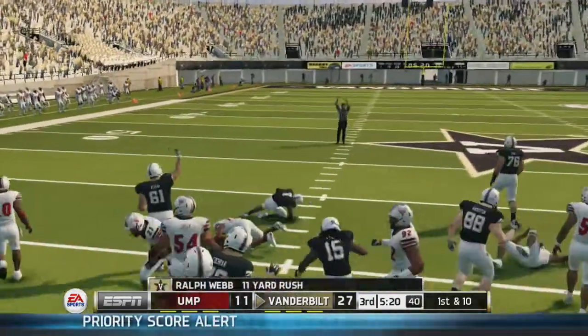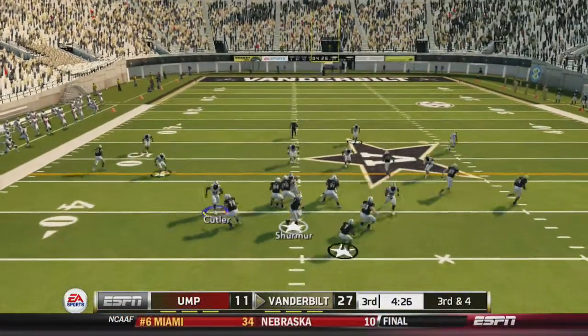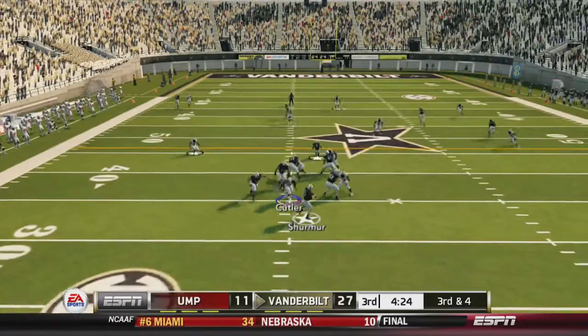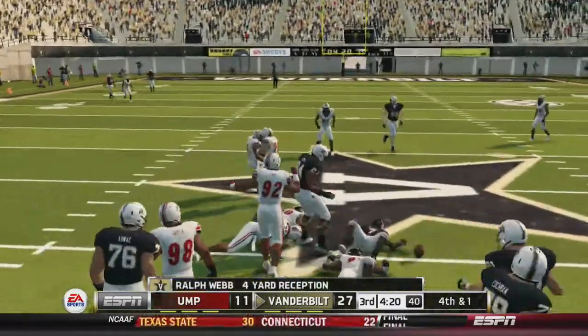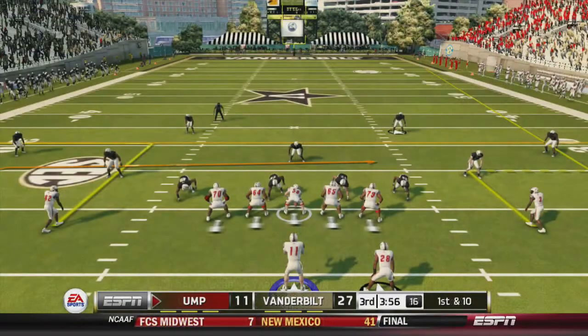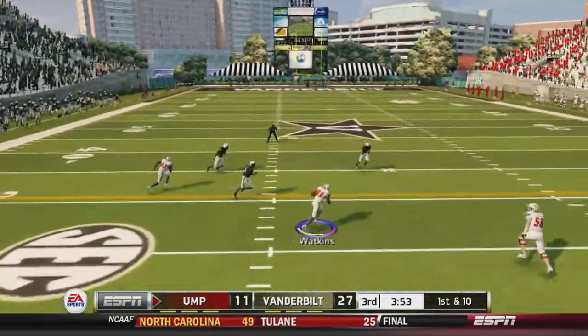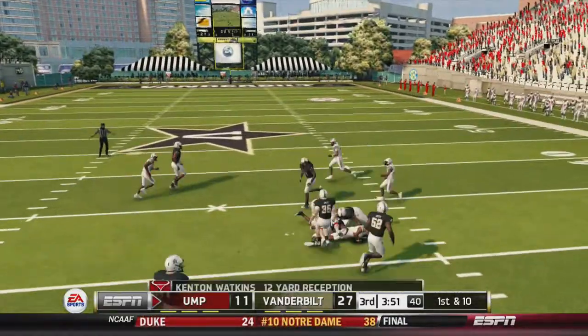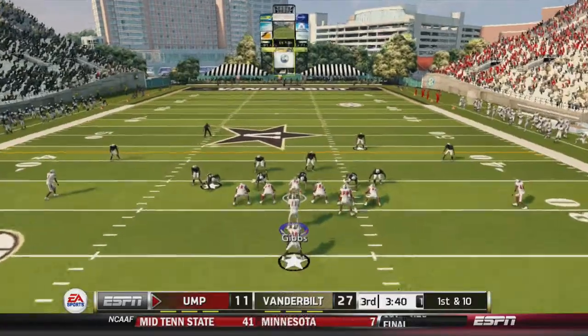Ralph Webb, though, starts off the drive with an 11-yard pickup. He has been so dominant so far in this game. Shermer drops back, pressure gets there, but the pass gets away, and there's our stop right there as Webb can't pick up the 1st down. 1st down and 10 for Jonathan Gibbs. He dumps it down to Kenton Watkins. He's got it, and he's got it for 12 yards and the 1st down.